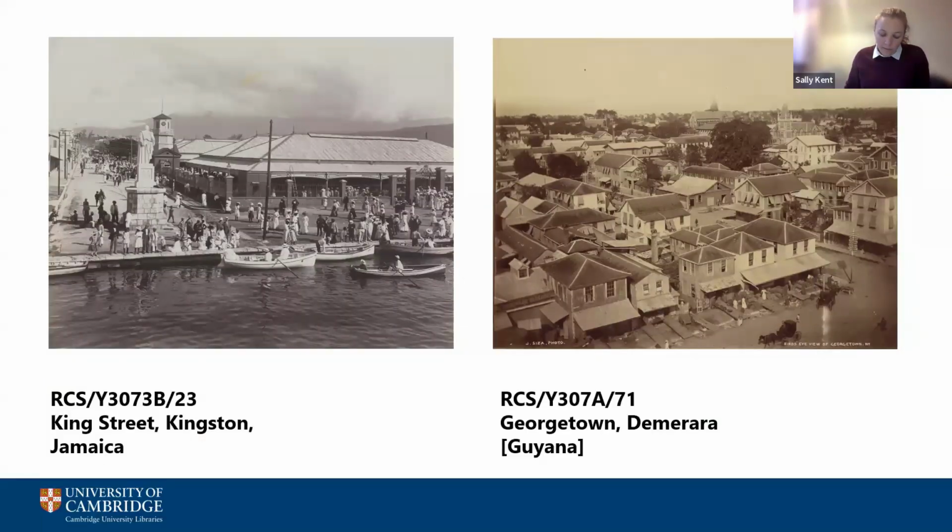In another example, the prefix Y307 relates to photographs of the Caribbean, with yet more subdivisions for each island or territory. So on screen here, we have a photograph showing the view from the harbour looking along King Street in Kingston, Jamaica. This image is attributed to the firm of Adolphe Dupuy and Sons. Also pictured is a bird's eye view of Georgetown, the main settlement in Demerara, now Guyana's capital city, attributed to Julio Augustus Caesar. The album from which this Guyanese photograph is taken is another compilation album of mainly commercial photographs, although most of them are unattributed.